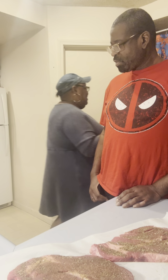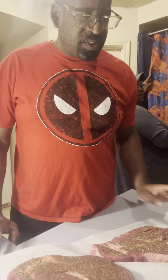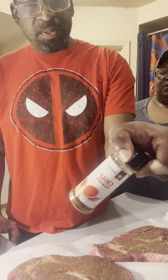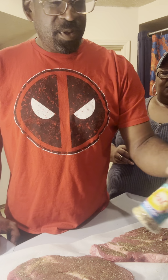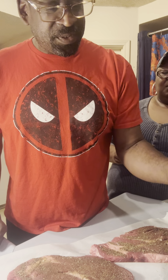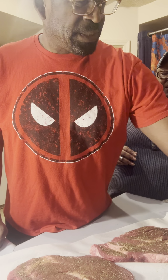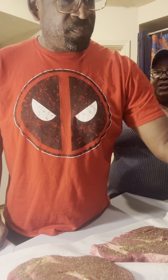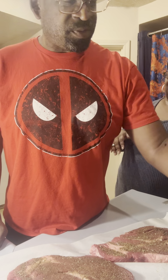But first of all, these have already been seasoned on both sides. I am going to tell you the seasoning, or hubby, you can tell them, sorry. Nice little combination of seasonings, a little black pepper, little chili powder, some no salt. Dash, Mrs. Dash, no salt. Garlic and herb. Little onion powder. And a pinch of salt. Very light amount of salt.